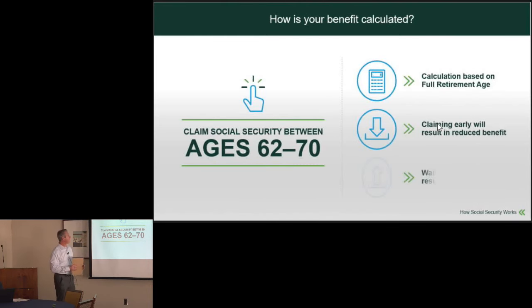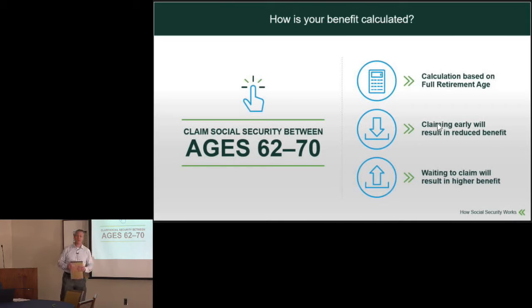So how are your benefits calculated? Like we said, when you start collecting them has a big impact. Calculations are based on your full retirement age. Claiming early, like I said, will reduce them. If you wait, they'll actually get increased. So if you start collecting at age 67, let's say, or 66, depending on when you were born, you'll get your full benefits.